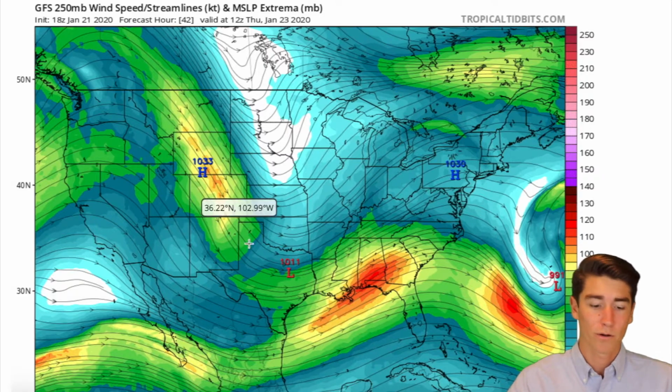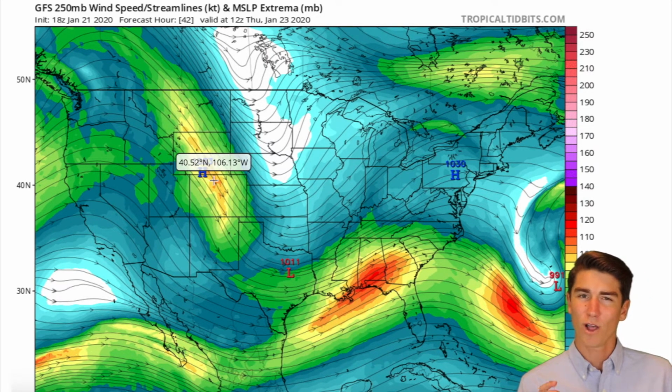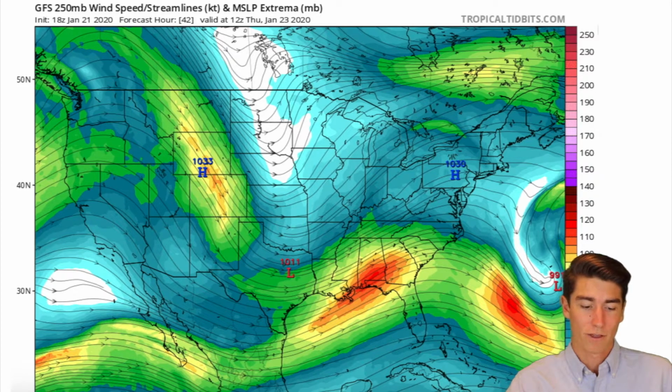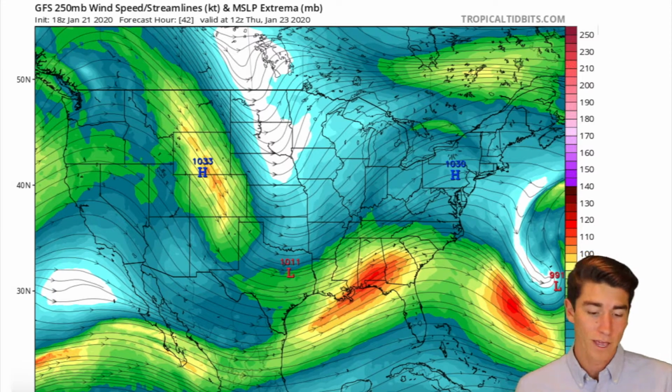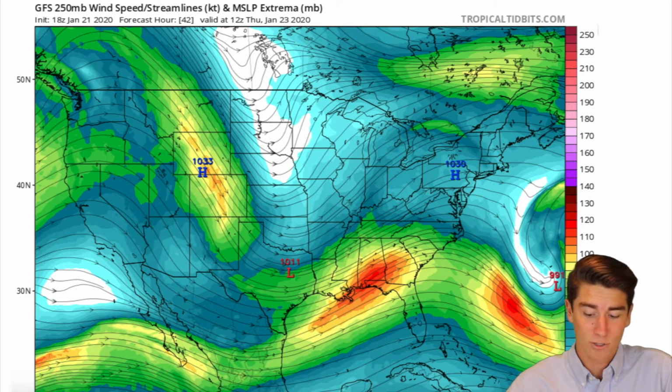You'll also notice that the isobars, those lines of constant pressure, are a lot closer together on the west side. Now when that happens, it's what's called a digging trough. If the isobars are close on the west side and there is a bit of a jet streak looking at a trough, that means this trough is going to get stronger and it's going to move south. This is what's called a digging trough.